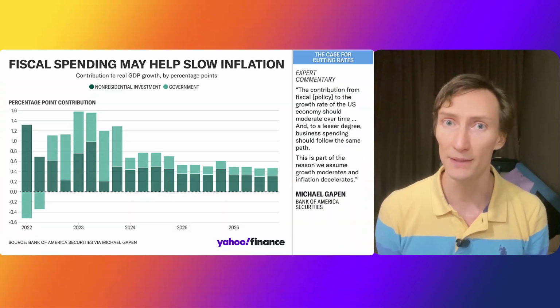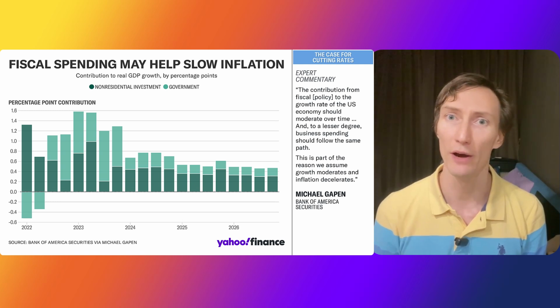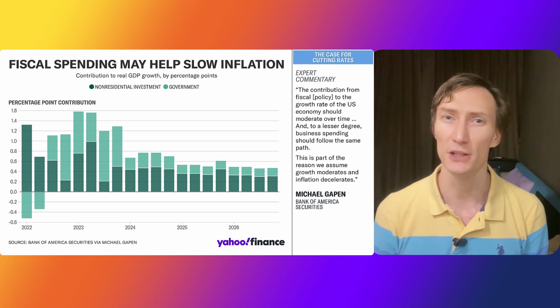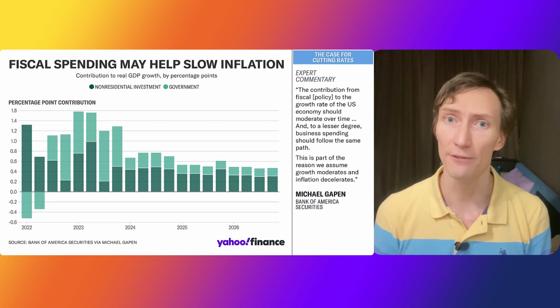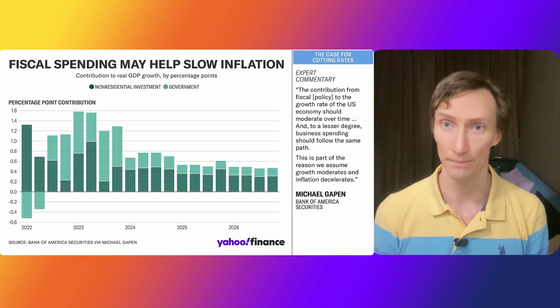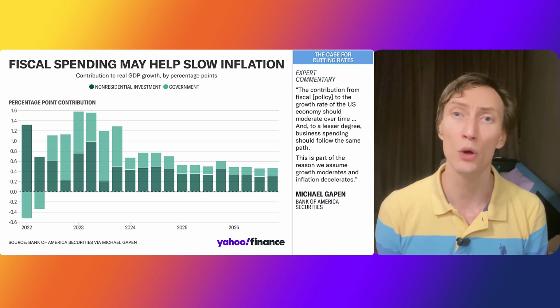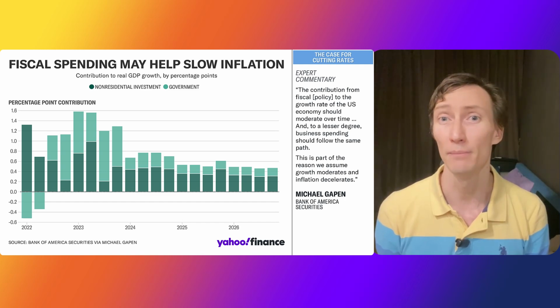Chart 4. Government spending impact. Bank of America Securities shows how government spending has boosted economic growth. However, this effect is expected to diminish over time. As this fiscal stimulus fades, we might see slower economic growth and potentially lower inflation in the coming months.